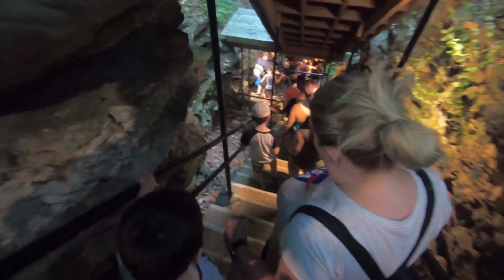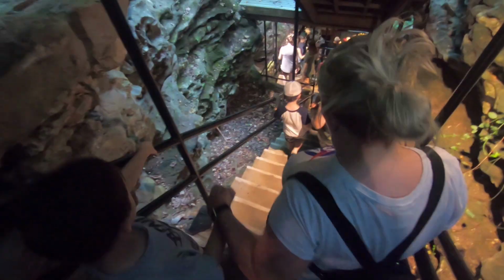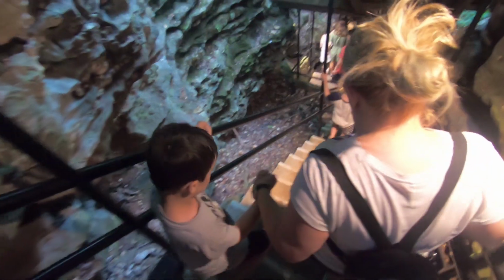Yeah, and when you're in the line getting ready to go in there, there's all these warnings about how it's a lot of steps, and if you have a heart condition, or you're claustrophobic, or if you're afraid of bats. And yeah, they weren't kidding. It was kind of scary, but it was really awesome to see.